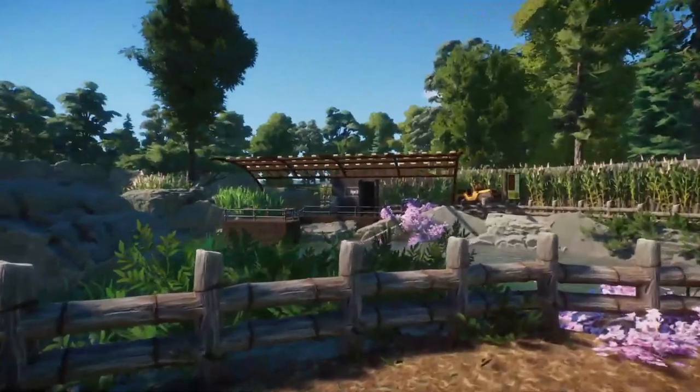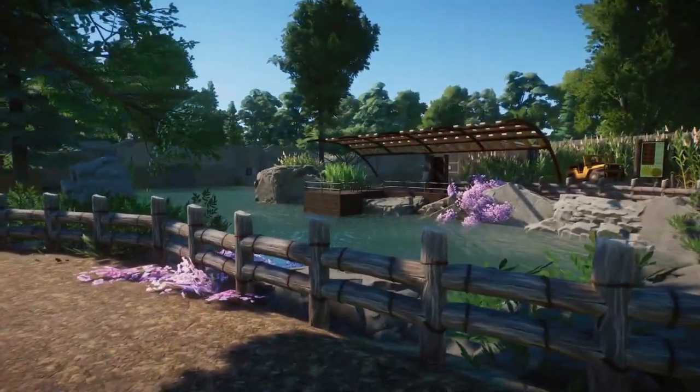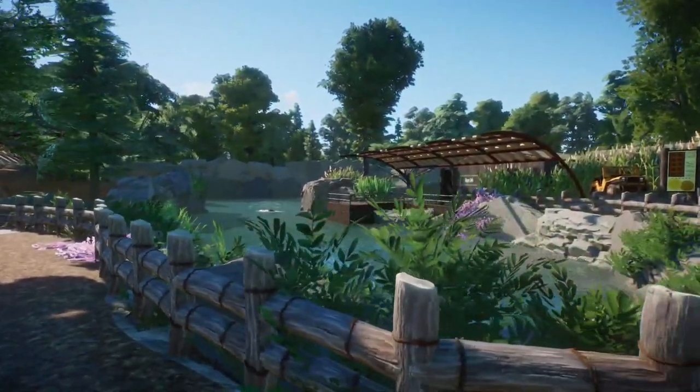So as we come around the corner, here is a really good look at our hippo bay or hippo harbor. No, it's not a harbor. This isn't the aquatic pack, so it's not a harbor. But no, the hippo cove or something like that.